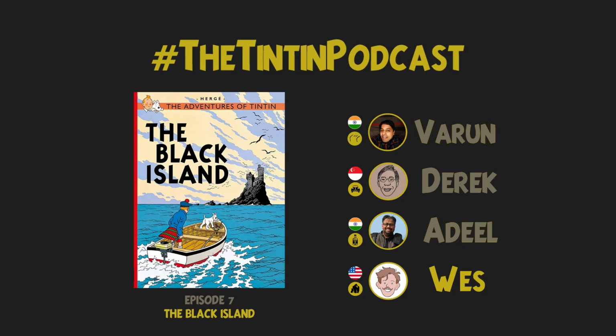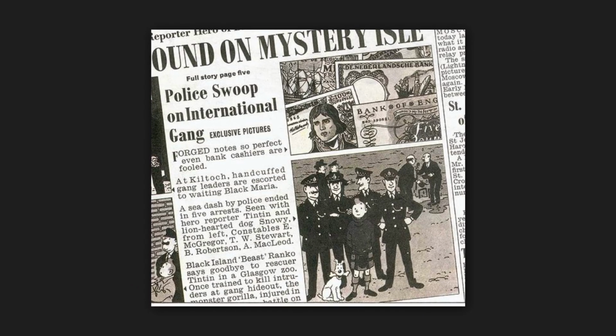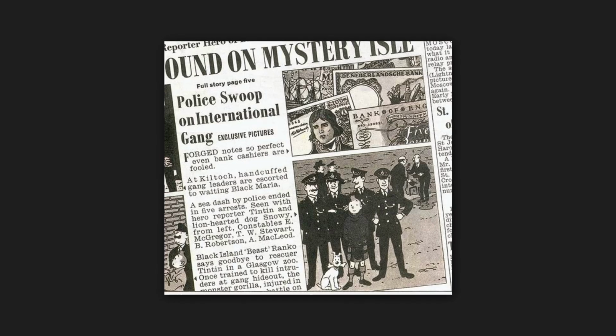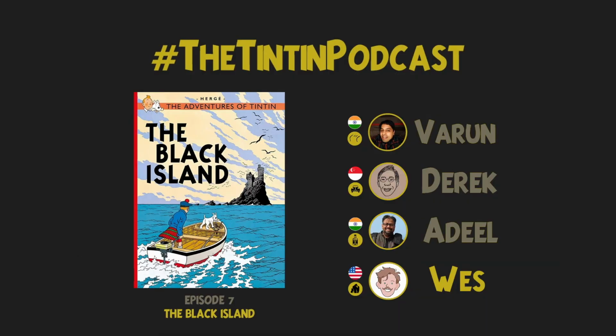And if you look carefully, I think my favorite scene is in the photograph in the newspaper near the end. There's the picture of Tintin and Snowy and the constables posing on the dock after they come back from the island. And you'll find back in the back corner, Thompson and Thompson are soaking wet, yelling at each other, implying that they fell into the river or into the lake, not just the one time, but on the way back as well. And I thought that was pretty funny.